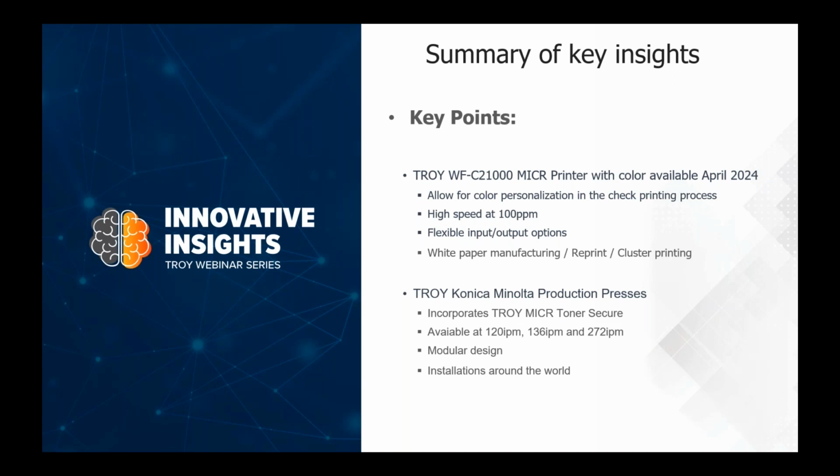We also have solutions on the front end for workflow. We partner with both Fiery and Creo, and we can introduce different workflow solutions there to help automate some of those processes that you may be having issues with today. And again, we've got installations around the world. So if you're ever looking for a reference point or something along those lines, don't hesitate to reach out and ask us. We'd be happy to provide that information and talk you through it.